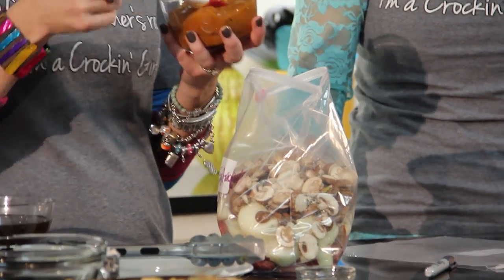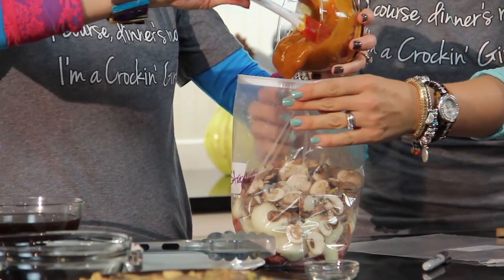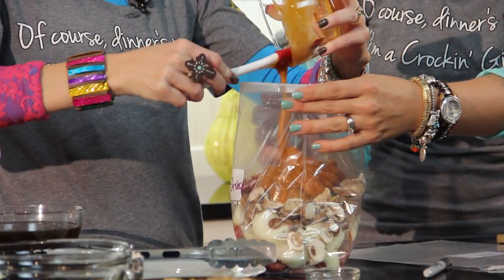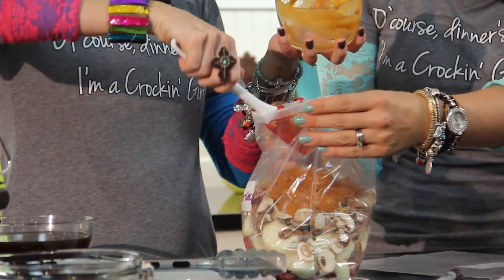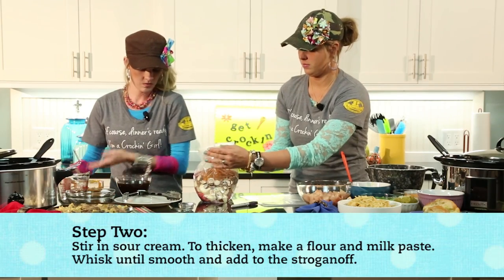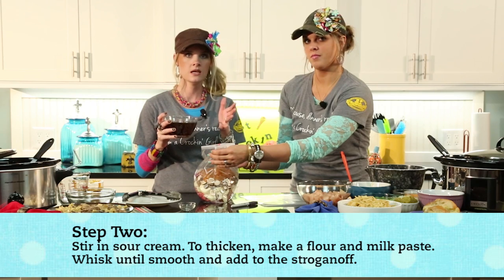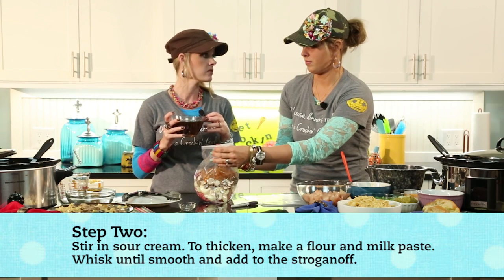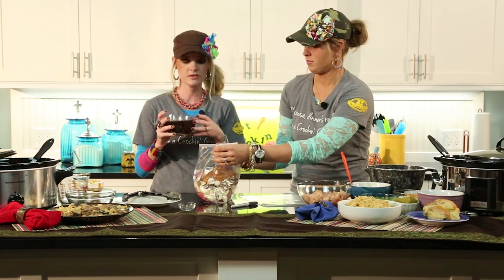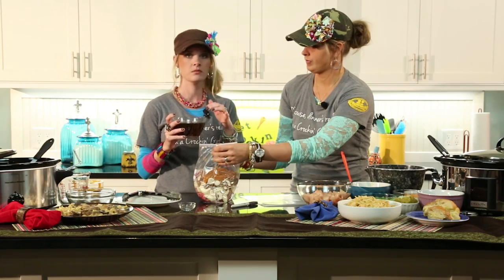Okay, golden mushroom soup. You can use regular cream of mushroom, but this does have a different, more bold flavor than just the cream of mushroom. And then what's in this one is 1 can of beef broth. I even found one the other day, 100% fat-free and no MSG, so that's awesome. And then I add a couple of tablespoons of Worcestershire.